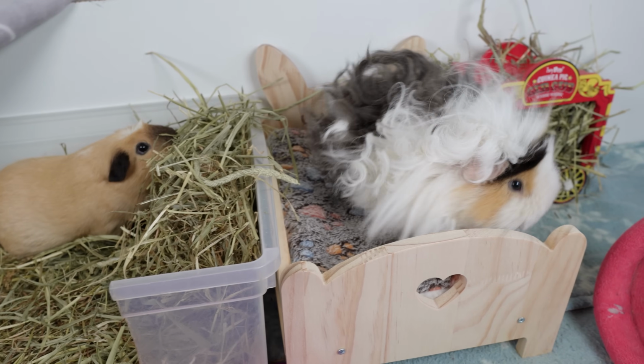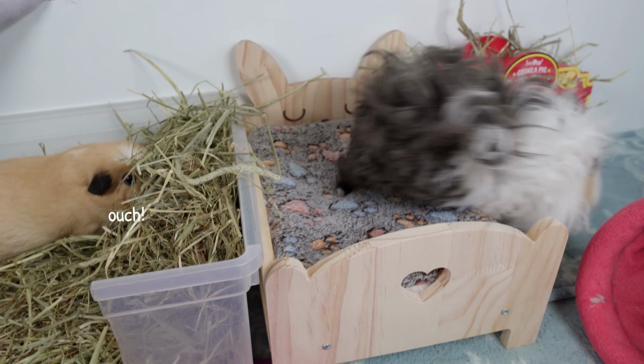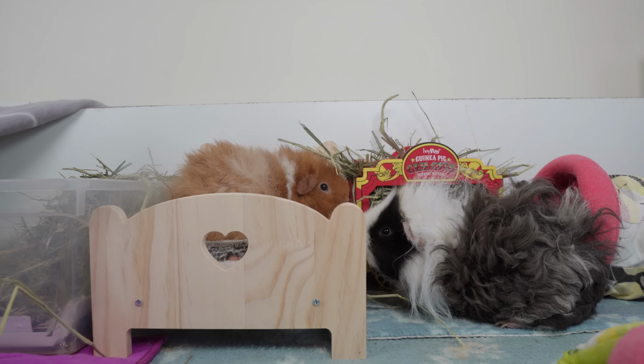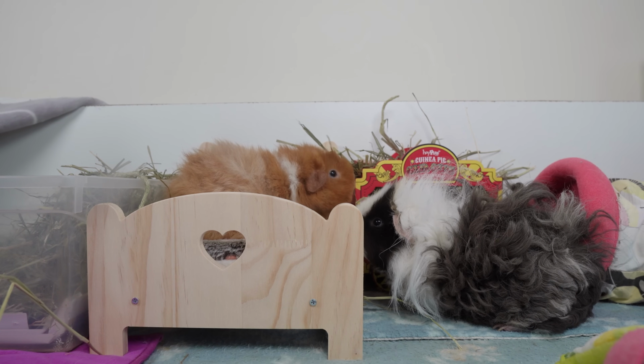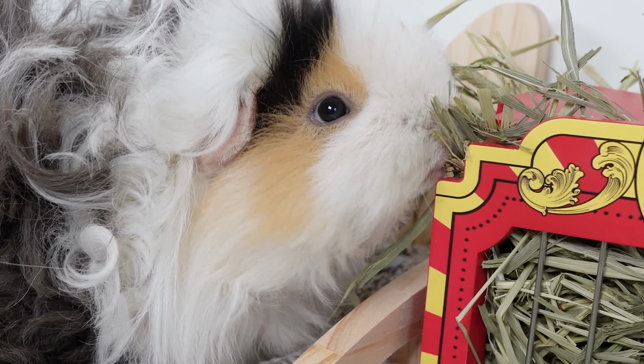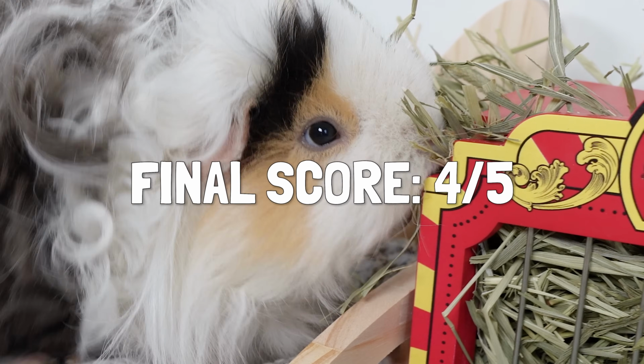This costs £23.99, but it is well made with a cute design. The wood feels thicker and stronger than in the little house we got, so I think it's gonna last. Overall, I would recommend it, and I'm scoring it a solid 4 out of 5.